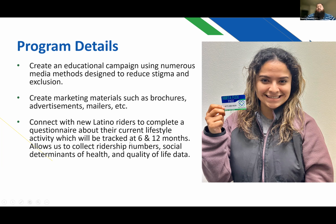And that's going to be tracked at 6 months and 12 months. We have one pass for 6 months, and at that 6 month mark, we'll have them take the questionnaire again, just to make sure we're actually helping them as best we can. And then they will get a new card at that point.